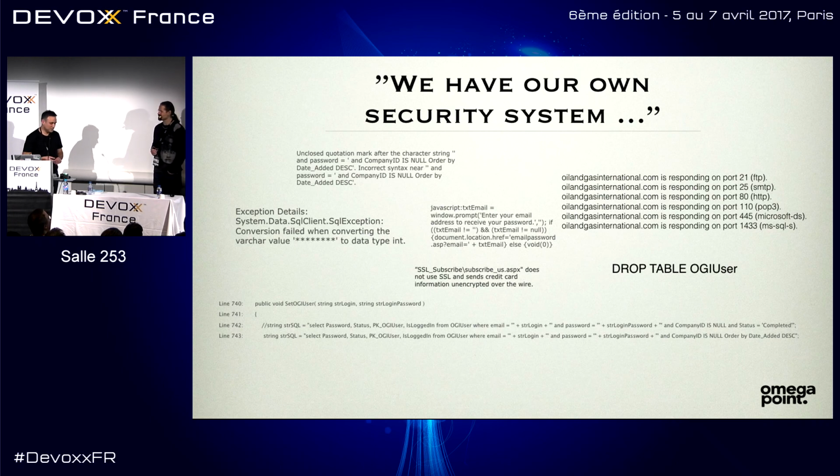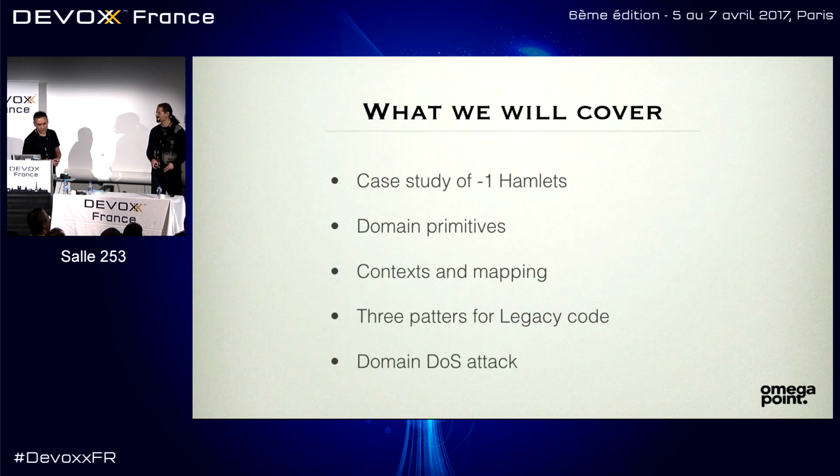So the thing is that security is a real concern for everyone, and that includes us as developers and businesses. What we will cover today is, first, a case study. We're going to go over an example where a -1 number of HAMLETs is actually causing a huge business integrity problem. A lot of money lost. We'll proceed to look at what could be done about it. If we do this with a conscious design, we would probably design it as domain primitives, and we will walk through what those are and how they would help.